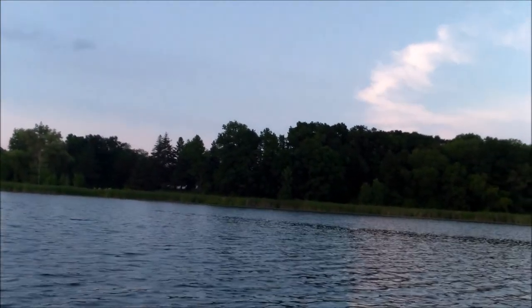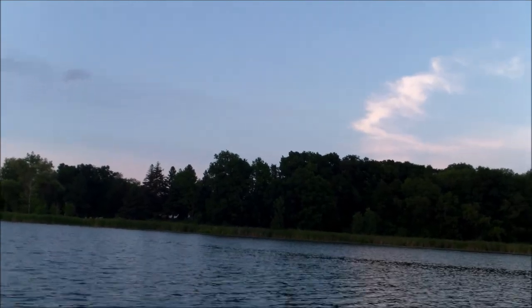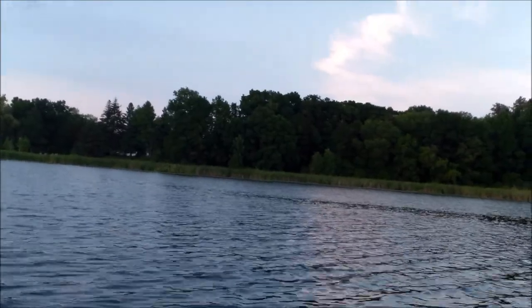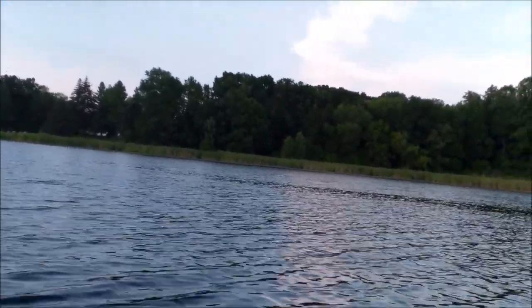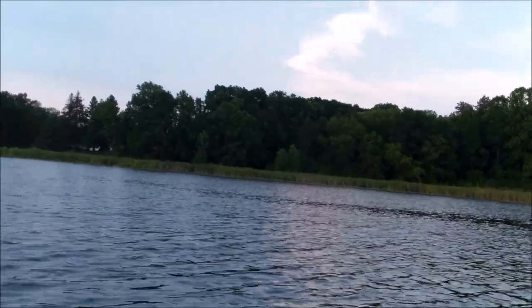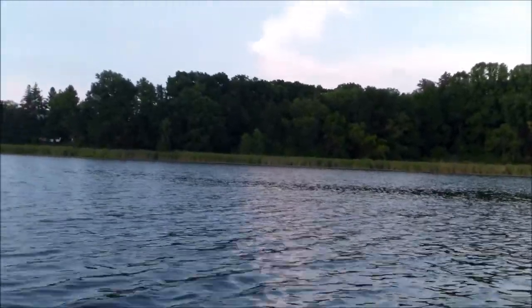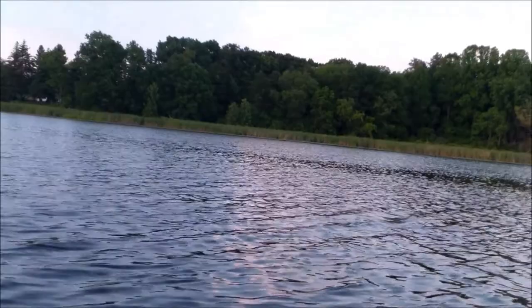I've never really been able to find a good pike fishing spot in close proximity to my home that I can just go to and fish, but I believe I have finally found that, and I'm pretty happy. I've never been able to just cast anywhere and catch pike like this, and I hope it stays like this. I hope this is not just a 3-day thing.